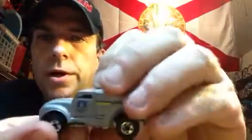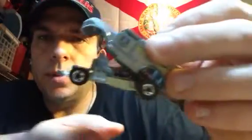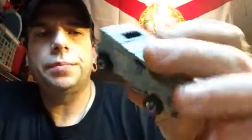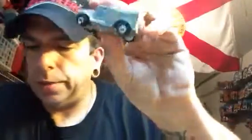All right, there's a Funny Money. Now I know they make this in a Redline, but this is my first. I think I had one of these when I was a kid. I'm not sure, but I'm happy to get that back. That's super cool, man. That's a gem out of the bunch here so far.